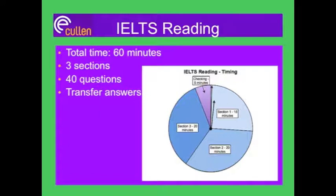This image shows you how I recommend that you use your time. Each reading section is gradually more difficult, and section 1 is the easiest. So I've suggested you spend 15 minutes on this section, then 20 minutes on section 2 and 20 minutes on section 3, and this will give you 5 minutes at the end to check your answers.